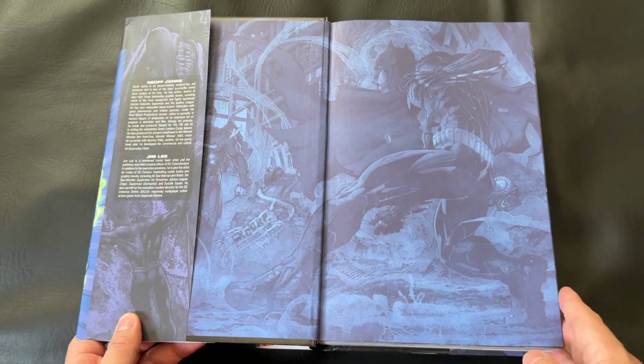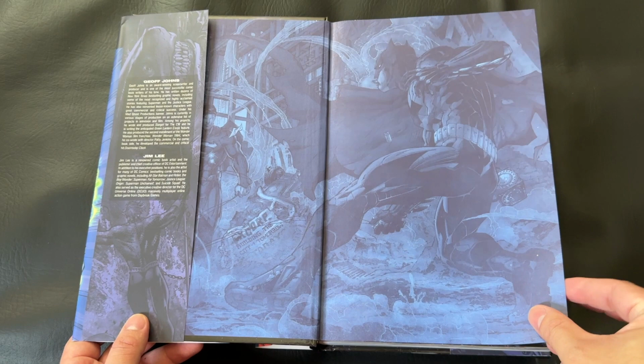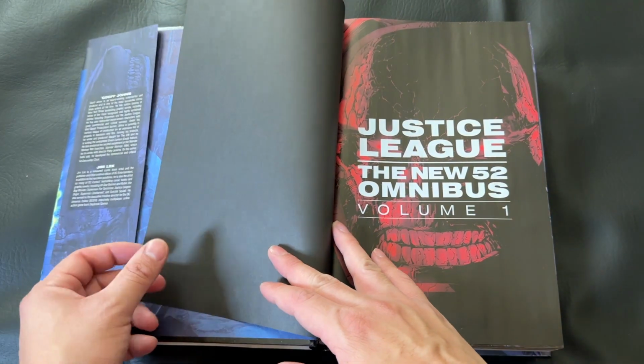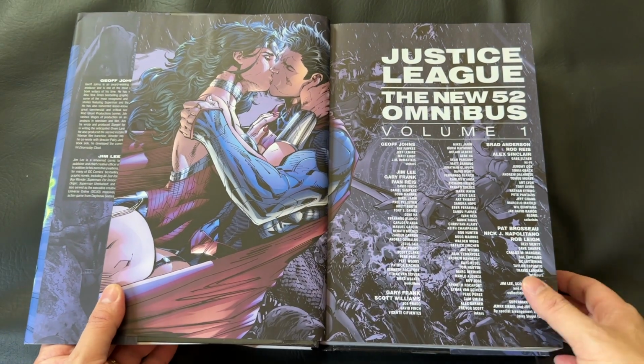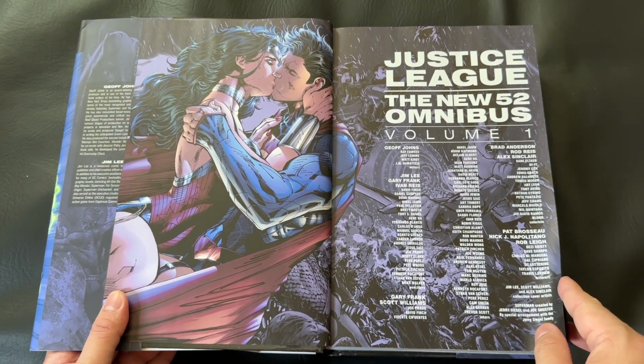I know for me, I've read a good portion of this run, at least most of the first half, but I've never had an opportunity to read all of it, and I understand that some of the back half of this run are some of the most notable stories. Can't wait to jump in.